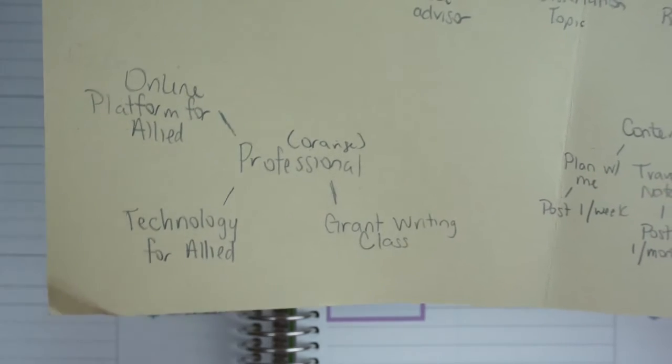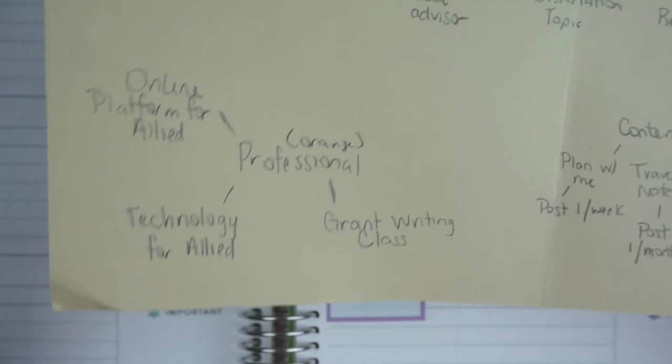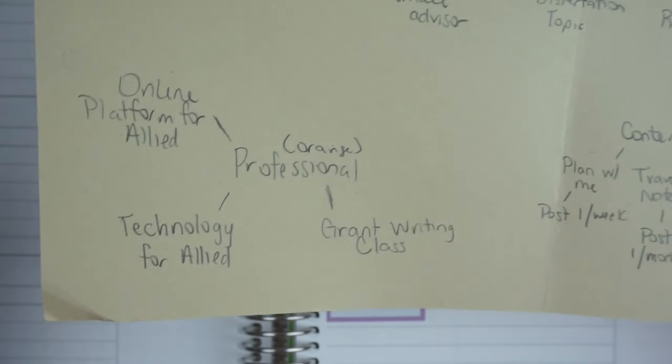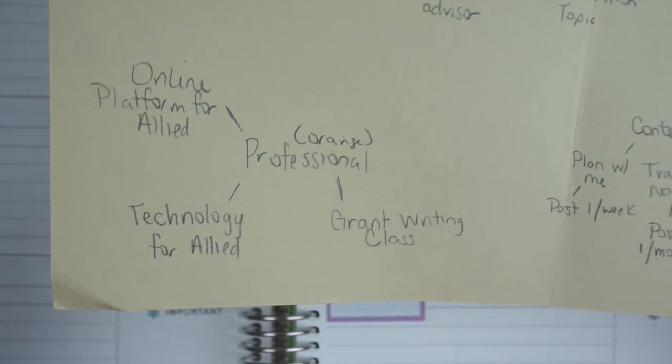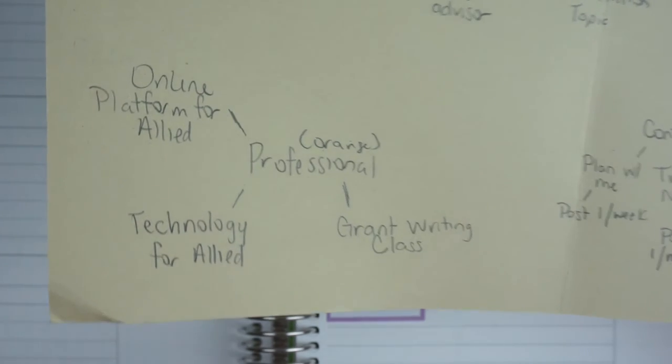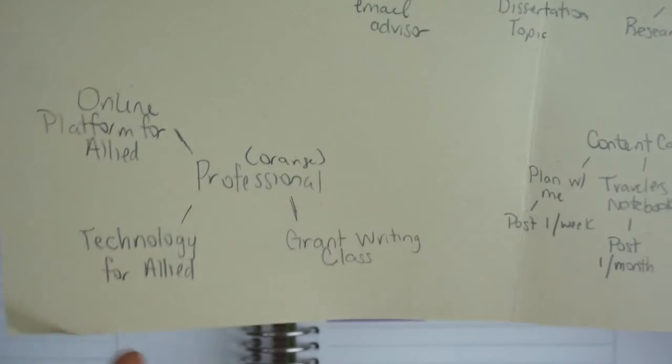It has way moved in the last 10 years. It has moved away from paper and pencil. Now, we might still fill things out with paper when we go to the doctor, but as far as them entering your stuff into a database, that happens on a daily basis. All of our medical files are electronic. So that is why I'm trying to do that for professional.